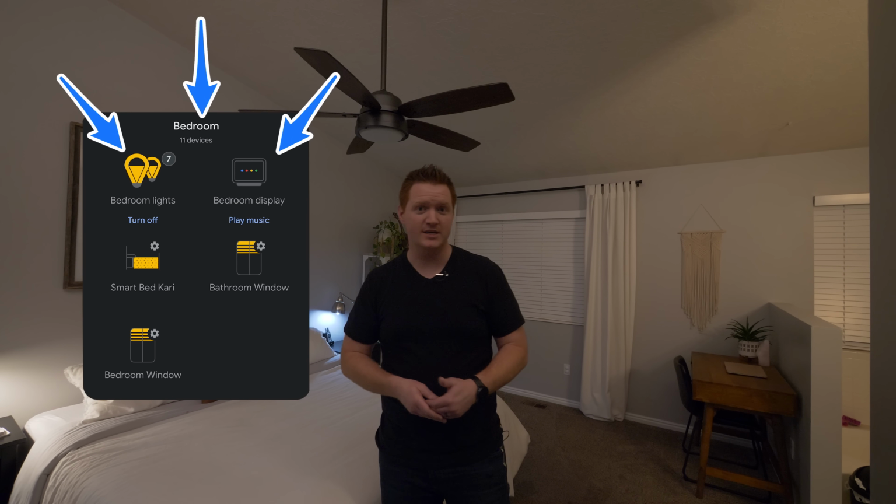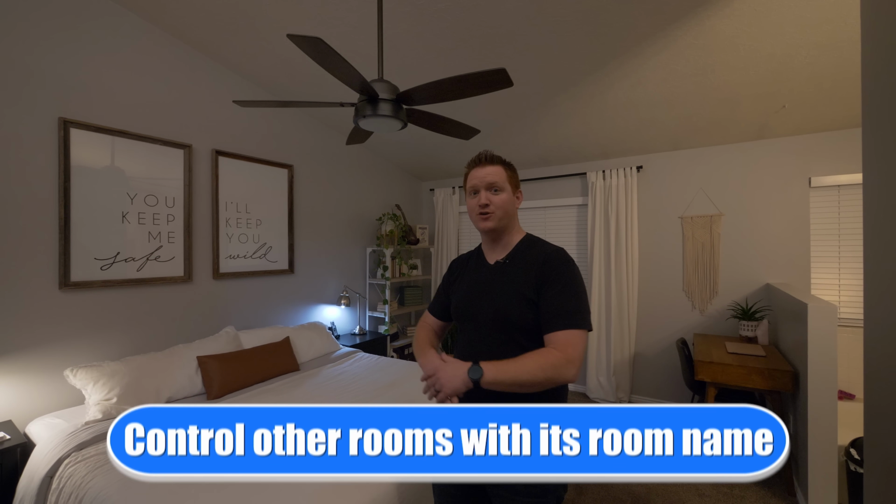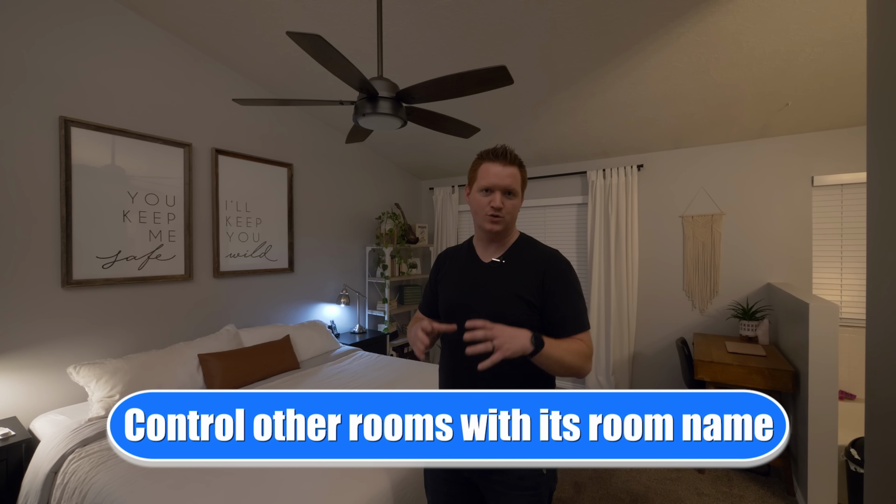Then all you need to do is ask Google to turn on the lights or turn off the lights, and it will only turn on the lights in that room. And that's how I've been doing it throughout this tour. Instead of saying turn on the lights, it turning on every single light, it only controls the ones in the Google that I am talking to.